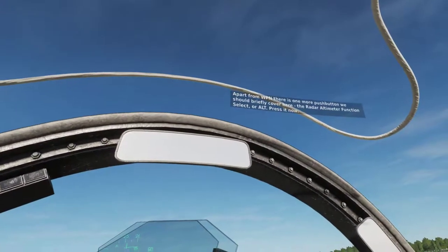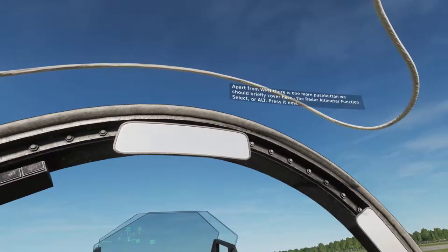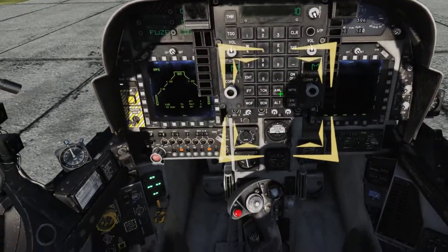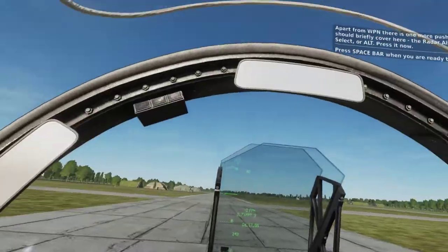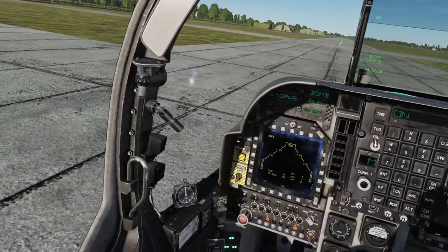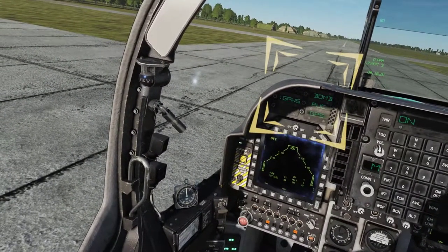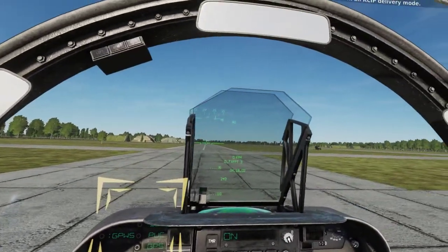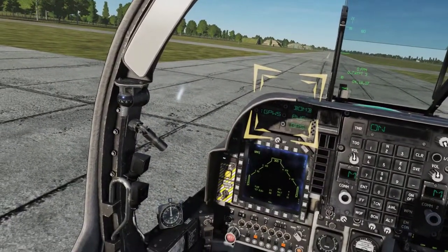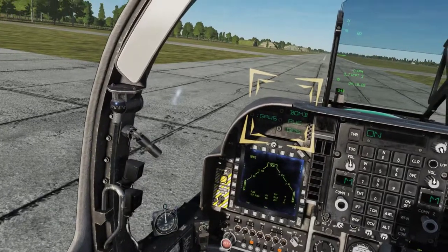Apart from weapon, there is one more push button we should briefly cover here, the radar altimeter function select, or ALT. Press it now. When selected, it will show four different options on the ODU. The first one, marked bomb, enables the use of radar altimeter as the source of elevation data when the mission computer performs weapon delivery calculations in an RCIP delivery mode.